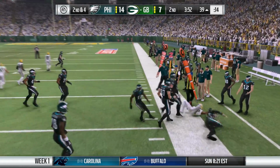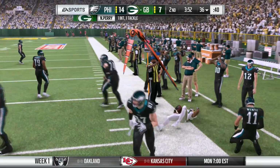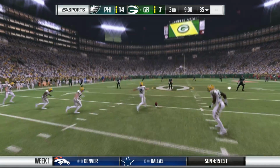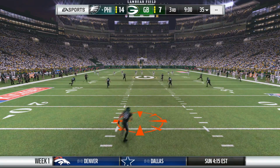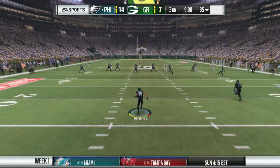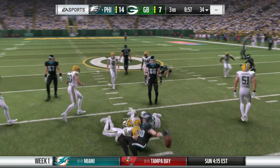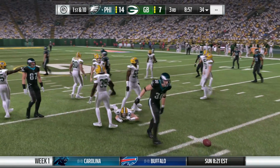There you go. If you go back and look at all the interceptions, it's me just being overconfident in the jump ball for Dorial Green Beckham. Almost all the interceptions I threw in the playoffs last year were just balls to DGB. That sucks, but Green Bay was unable to do anything with that. So now we open up the second half, 14-7 as well.